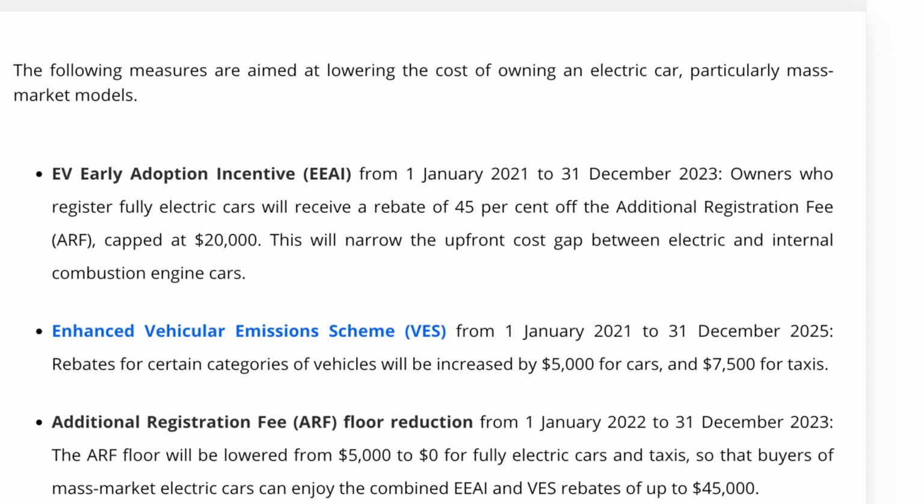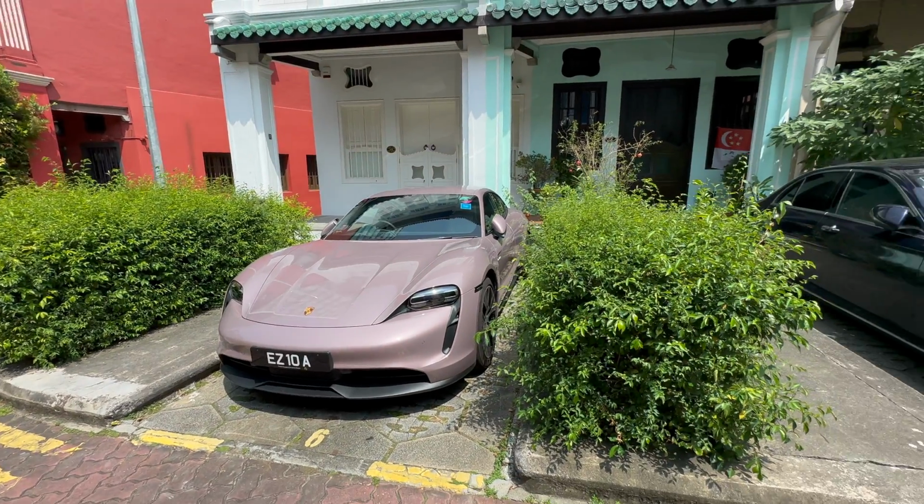Now, one cool thing with Tesla is they have something called an EV Early Adoption Incentive. It's not just Tesla. I think I saw a Hyundai Ioniq on the road, pretty much any completely full electric vehicle.